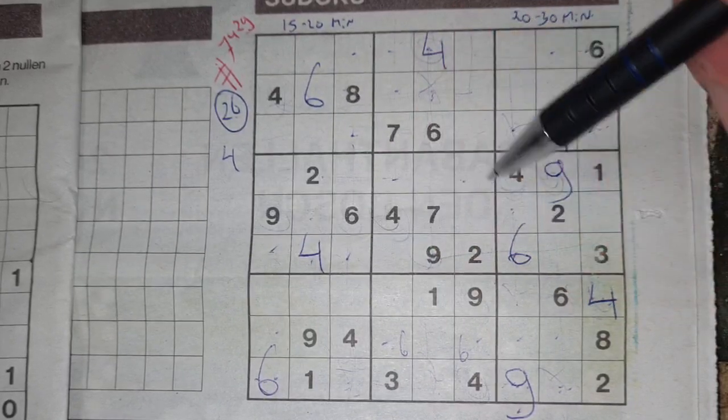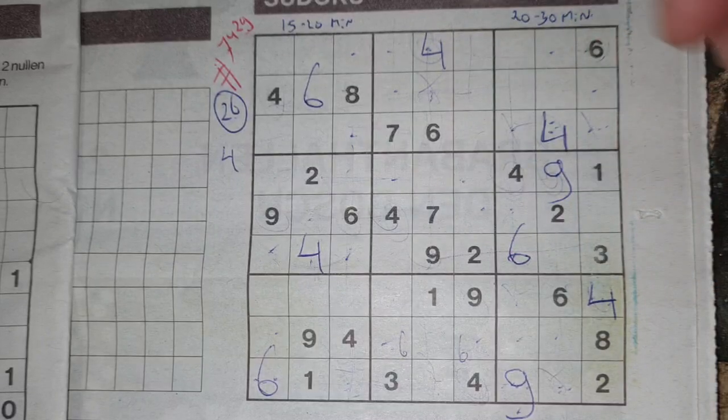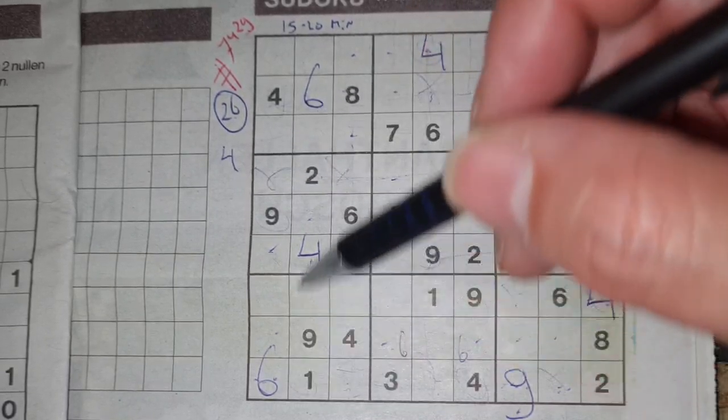Alright, 1, 1, 1, okay. 5 missing numbers in this big square. One of the missing numbers is 1. We have a 1 in this row, so no 1 in these 2 boxes. Here, 1 in the second column.